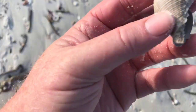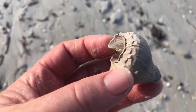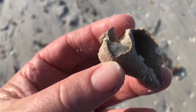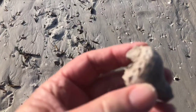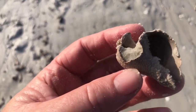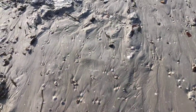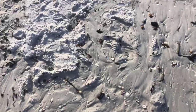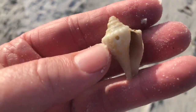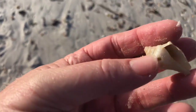Oh, this looks like another old piece of an old crown conch here. Wow, very cool. That's really old. That was probably at the bottom of Wiggins Pass for a long time. It probably got sucked up in the dredging operation and pumped out here onto the beach. That's really old. So it's left of a little baby fighting conch. Little baby fighting conch shell.